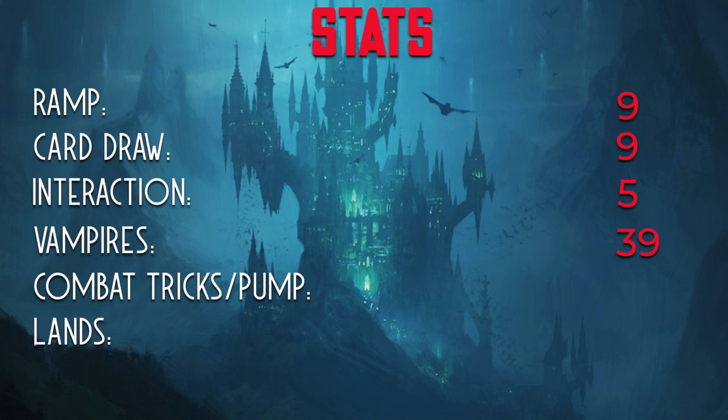We want to be able to play a vampire or more on every single turn, so we're able to churn out those tokens with Edgar's Eminence ability and eventually win the game with Edgar dropping down onto the board with haste and pumping all of our tokens up.